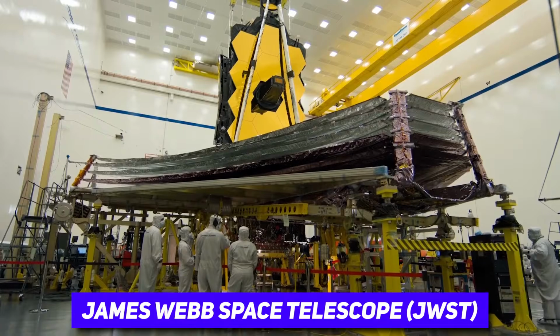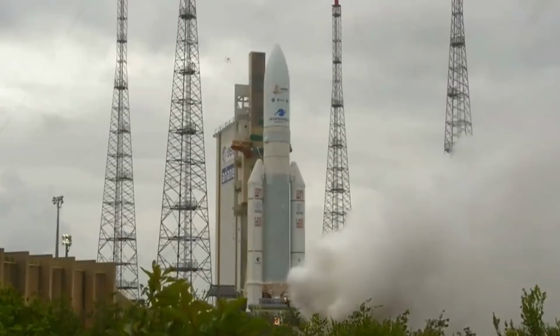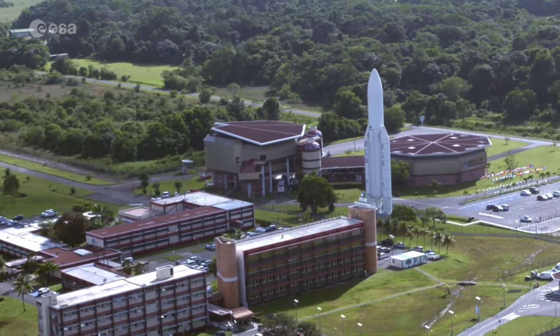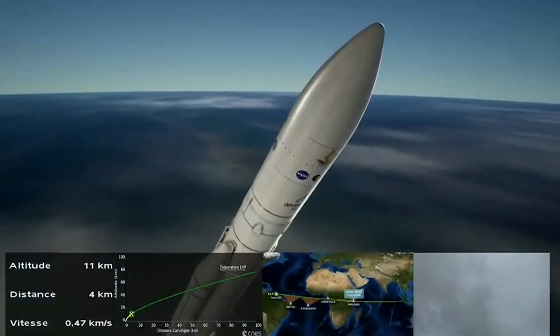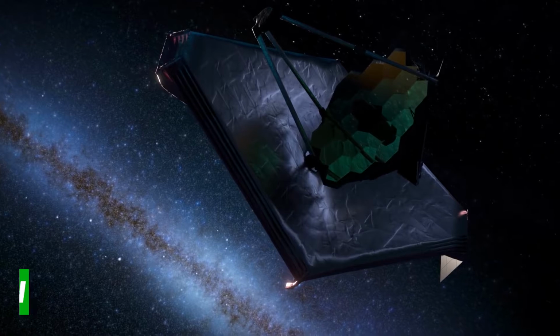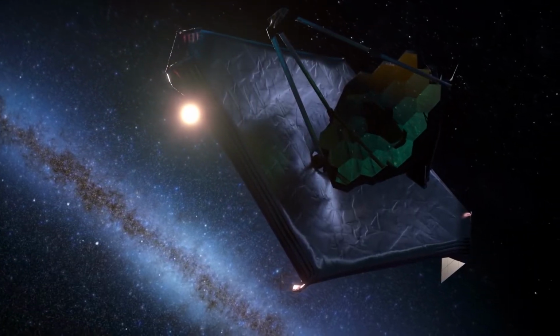NASA's James Webb Space Telescope, JWST, is an infrared space observatory that was launched on Christmas Day 2021. It took off from ESA's launch site in Kourou in French Guiana aboard an Arianespace Ariane 5 rocket. This telescope, which cost about $10 billion, is NASA's largest and most powerful space science telescope.